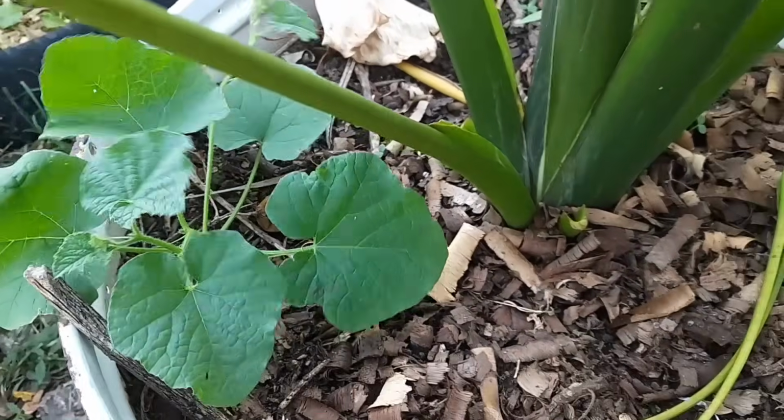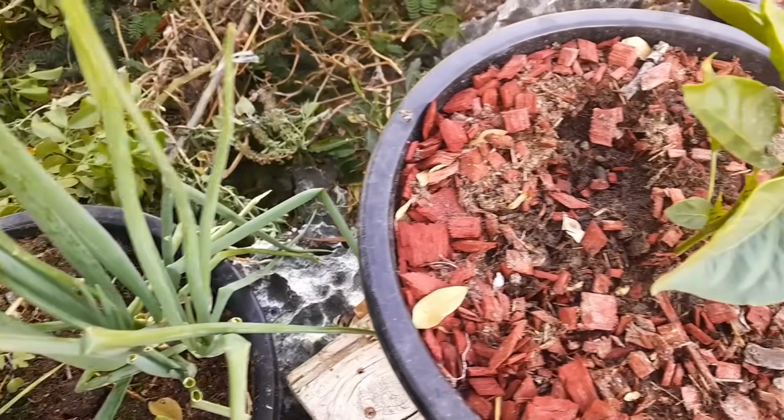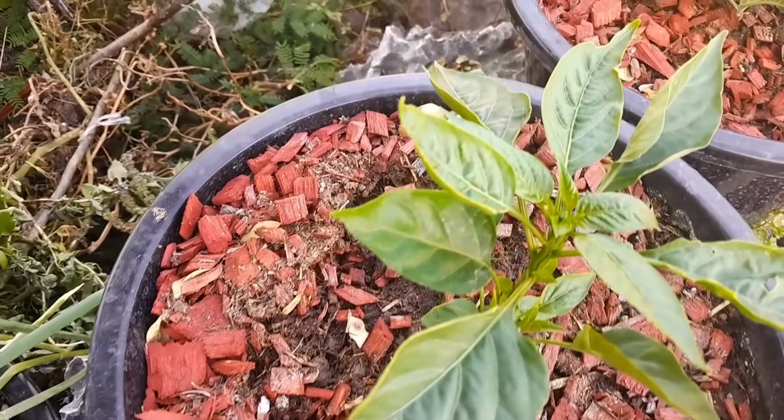However, I would warn against planting things that will take from each other. I would not plant a tomato and a pepper in the same container. They're two heavy feeders. You don't want to put two heavy feeders in the same container. None is going to benefit each other, and they might both not produce. So you want to take that into consideration.